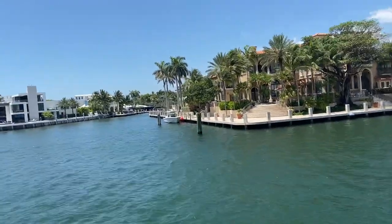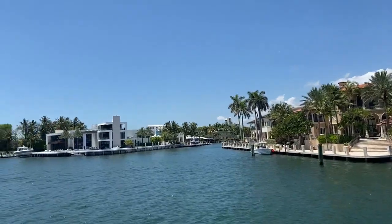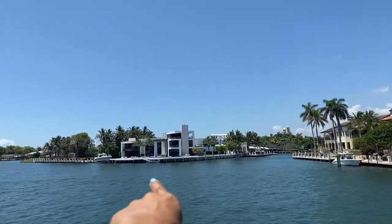Well, for us, we're going to round the bend now. We'll continue to our north. We'll have a great look here at the beautiful Bahia Mar Yachting Center coming up next.